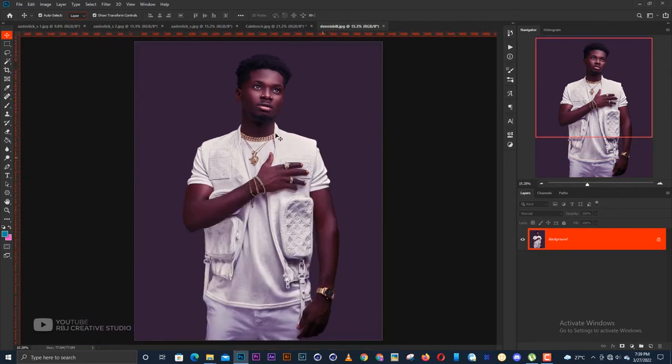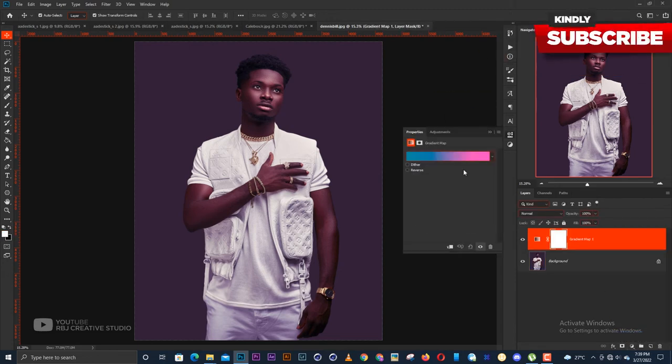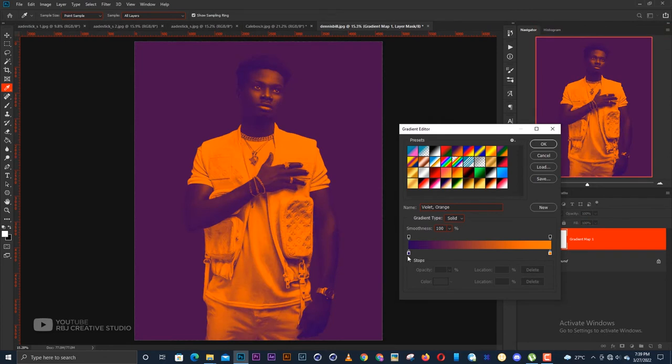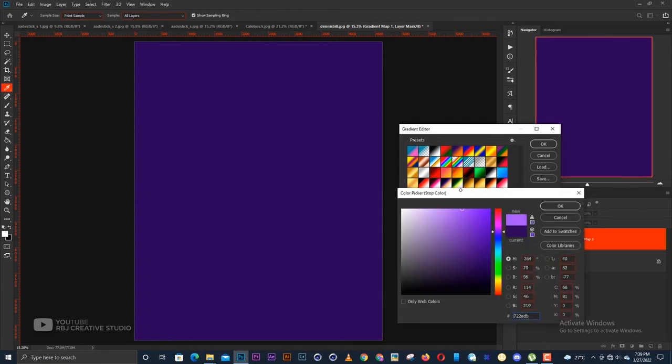And also, let me see something here. You see the purple kind of comes with, let me try something here, because I'm going way out of my league. Yeah, so let's say we have two colors like this. There's this purple and there's this yellow. So I'm just going to tone down the purple and give it like a light purple, you understand, something like this.